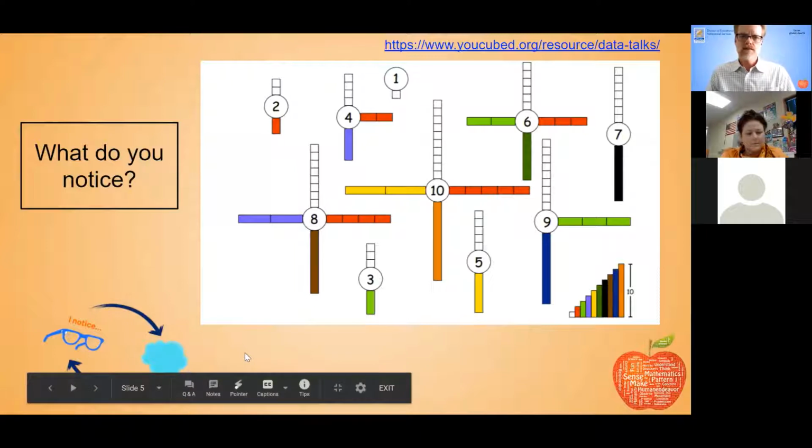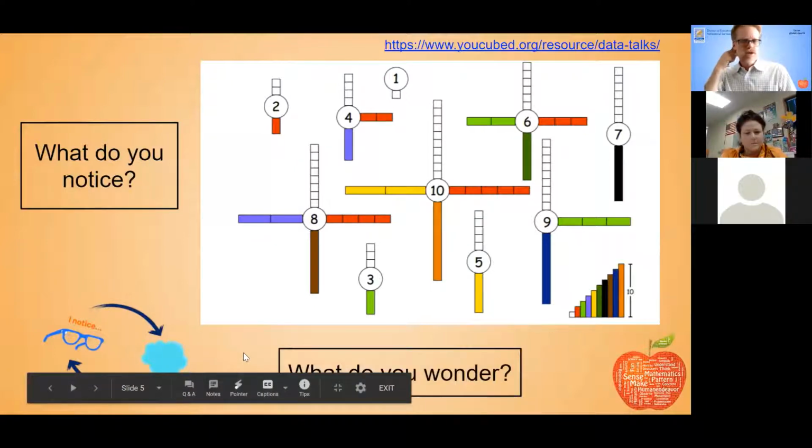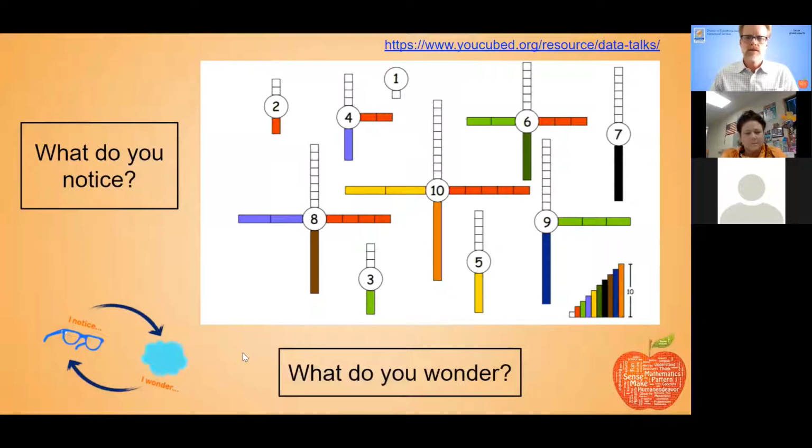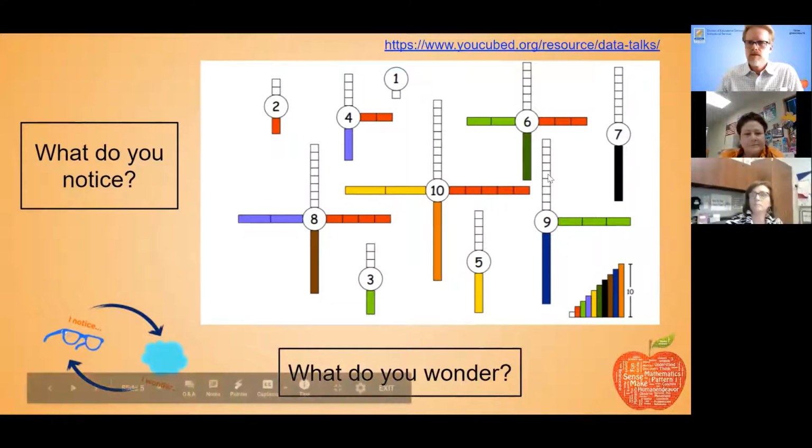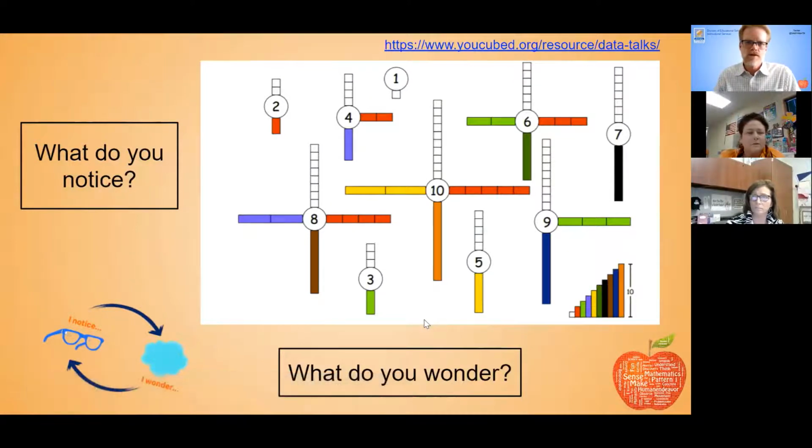So now we're going to take that a step further. And what do you still wonder about it? What are the questions you have about it? So again, think about that for a second, and then we'll drop that in the chat. And in a moment, I'll tell you to hit return, and we can see those. All right, so go ahead. What do you wonder? Go ahead and hit return. Let's see what those say.